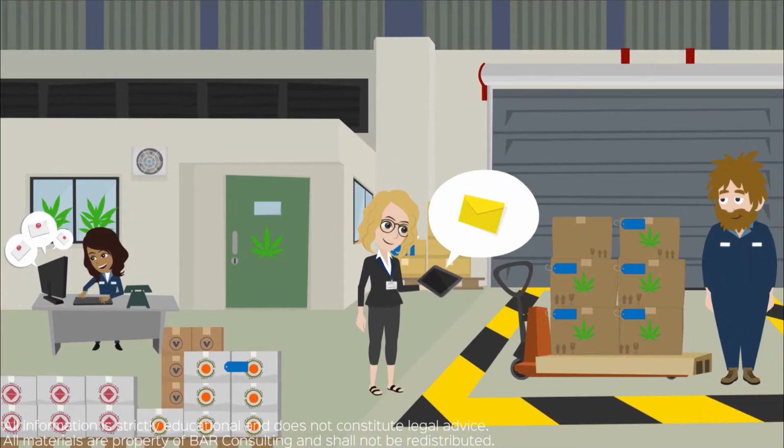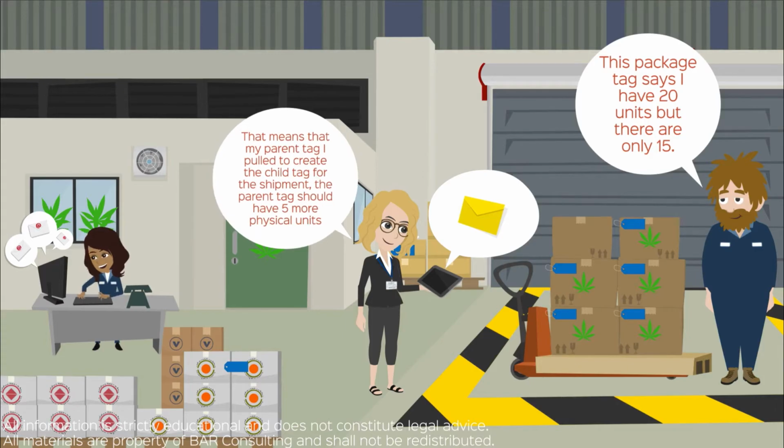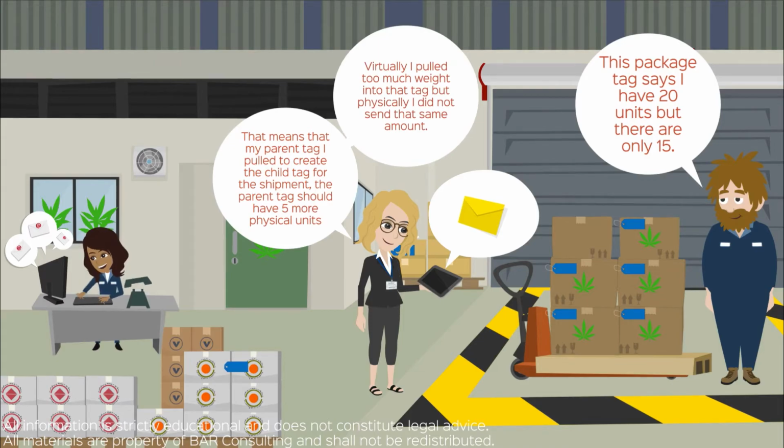So what you need to do for this example, we, as an originating licensee, receive a notification. We go and see the manifest. We see that the destination licensee said that they received 15 units when I sent 20 units virtually. So that means that technically my parent tag that I pulled to create the child tag for the shipment should have 5 more physical units within that parent tag, because virtually I pulled out too much weight into that tag, but physically I did not send that same amount.